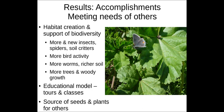And I think we've been really successful as an educational model. We've offered lots of free tours and classes, and we've had probably hundreds of people come through at this point and hopefully learn and be inspired by it. And we've been a source of seeds and plants that are hard to find for other people. This picture is showing a butterfly, I'm not sure what kind, on the zebra mallow.